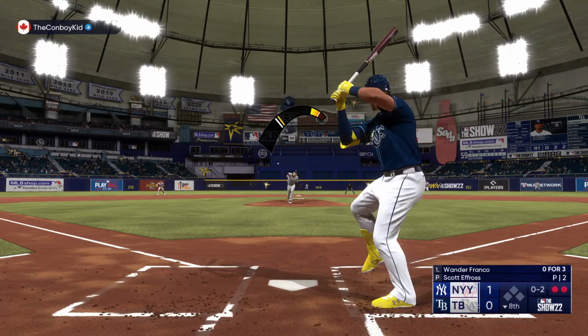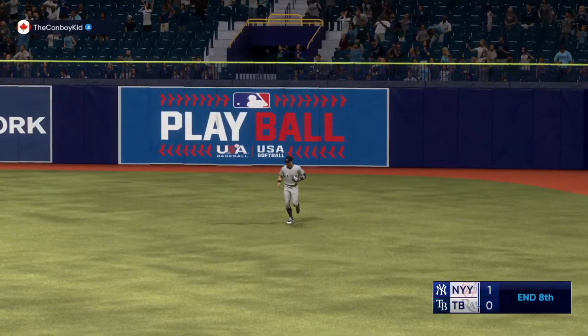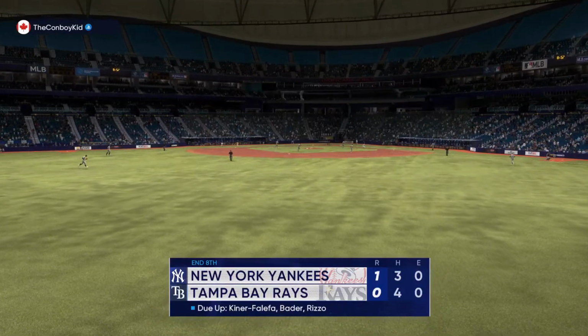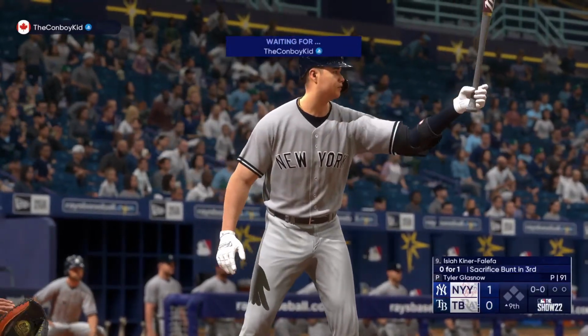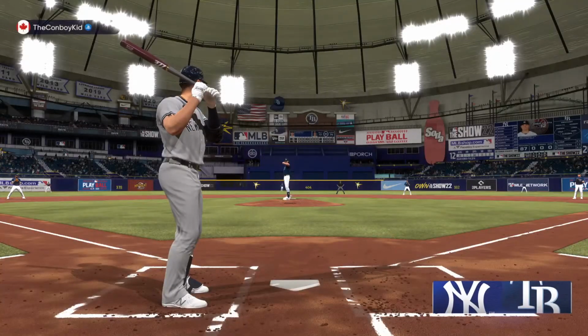This is exactly what they were looking for. In the air, fairly deep to right field. Puts the squeeze on it, and that is the inning. We go to the 9th, and stepping in for the Yankees, Isaiah Kiner-Falefa. The shortstop, Isaiah Kiner-Falefa.